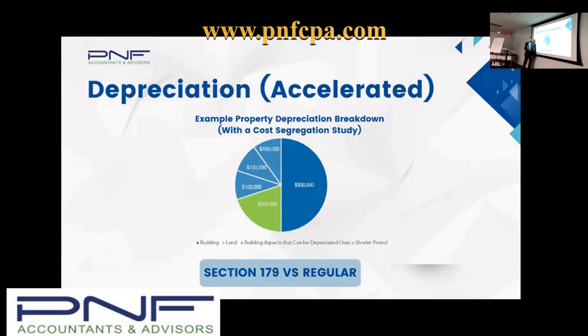Now, Section 179 versus regular depreciation, same concept. I'm accelerating my depreciation to take it now, rather than next year. So with Section 179, you buy a car. Do you want to expense the car today, or over the next 5 years? It's the same value, but shall I take the expense today, let's say $50,000 today, or $10,000 a year over the next 5 years? That's the difference between 179 and regular depreciation. When you sell, you're going to be taxed for it. It's going to be recaptured when you come to sell it, at 25%.